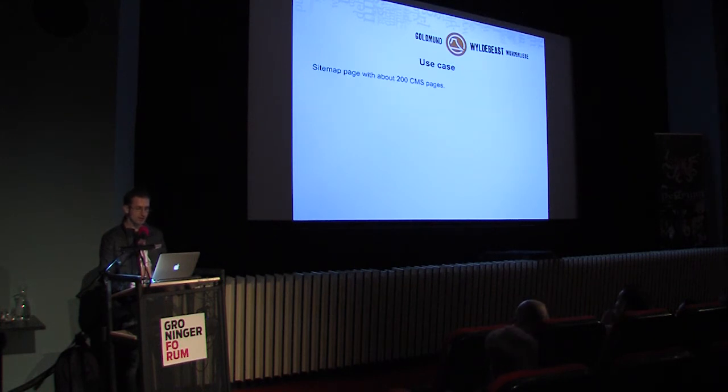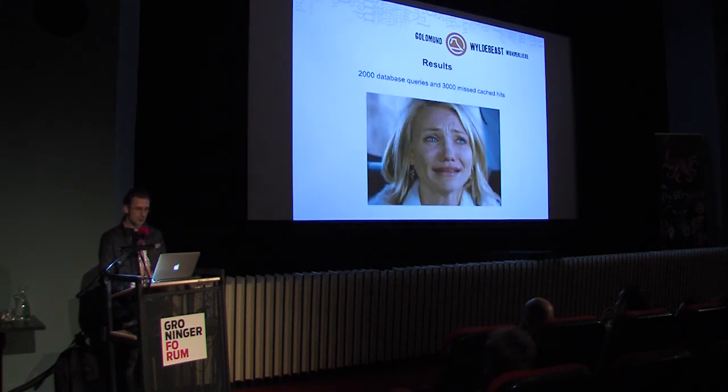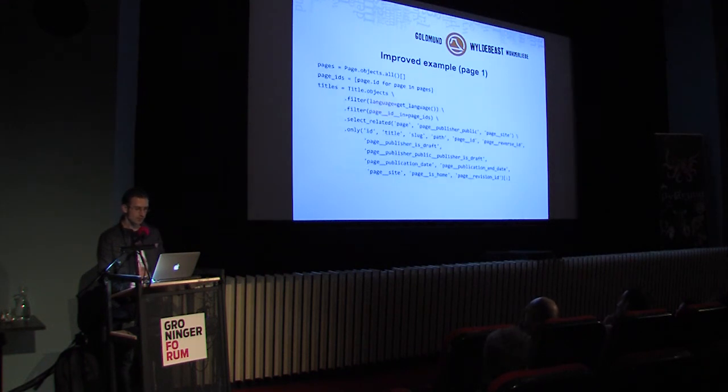Our next use case, a sitemap with about 200 CMS pages. A bad example. 2,000 database hits and 3,000 missed cache hits. Sad, isn't it? Improved example.